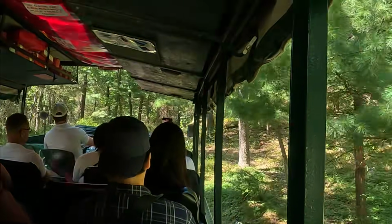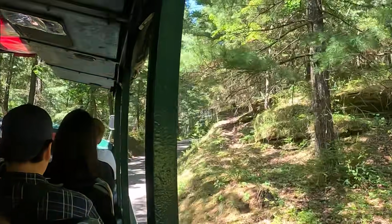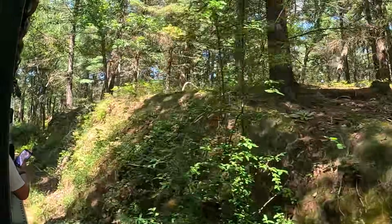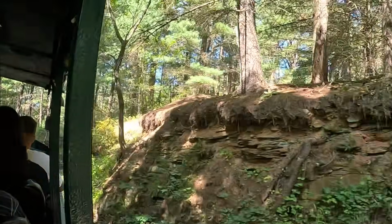Think of that, 150 miles an hour right there. I know, just awestruck. Now, we're going to be seeing some wildlife. So if you guys do see any wildlife, just shout it out. I'll do my best to slow down so we get a better look at it.